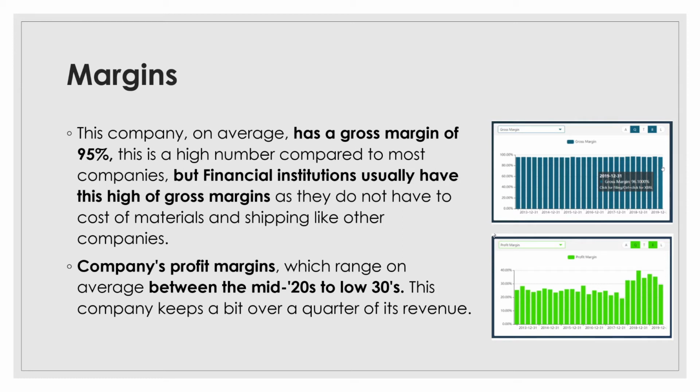The most important one to actually take a look at is this company's profit margins. And that's the bottom chart, which is in green. And here we actually include quarter one of 2020. And we can see even in quarter one of 2020, this company is still producing close to its average in profit margins. And here the profit margins usually range between the mid-20s to the low 30s. And it does seem in quarter one of 2020, which again was the first quarter affected by this company's move to zero commission, still made about 29% in profit margins. So we can see even with that loss, this company is still percentage-wise collecting about the same amount of profits.